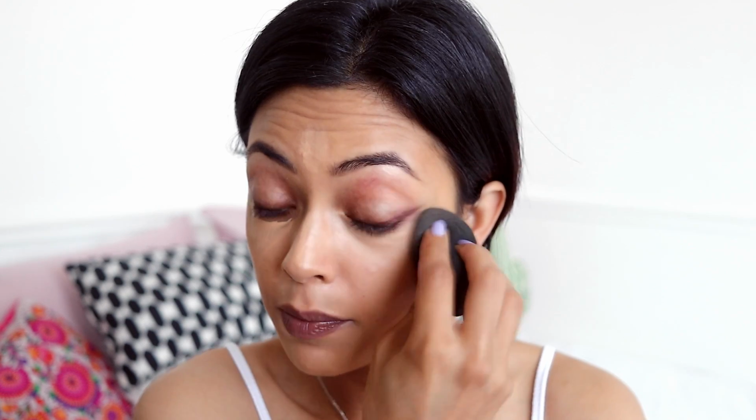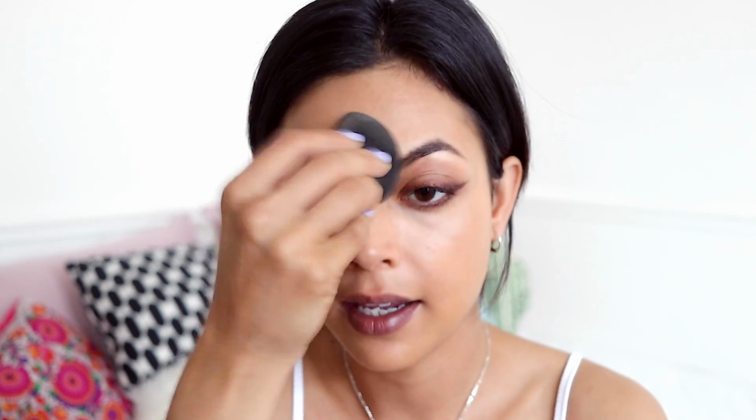This sponge is such a game changer, honestly. Just makes everything so quick and easy, and the results are flawless. If you haven't tried the beauty blender yet, go ahead and do so, it's amazing. So I'll move on to my contour.